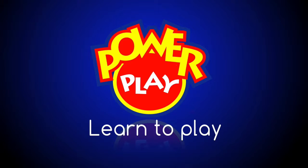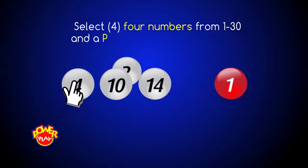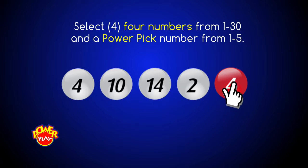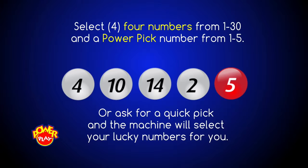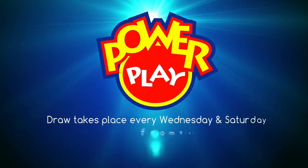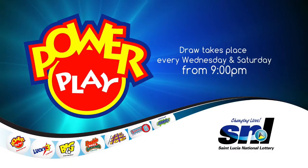I've got the power. Let's see how easy it is to play Power Play and win. Simply select four numbers from 1 to 30 and a power pick number from 1 to 5. And that's it. You have just selected your winning numbers for Power Play. Or you could choose a quick pick. Just let the machine select your lucky numbers for you. Remember, Power Play is drawn every Wednesday and Saturday from 9 p.m. Power Play from the St. Lucia National Lottery.